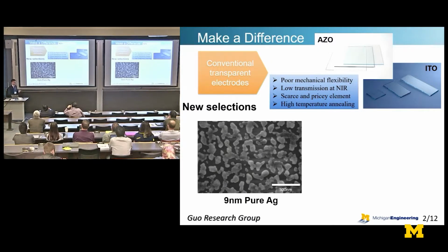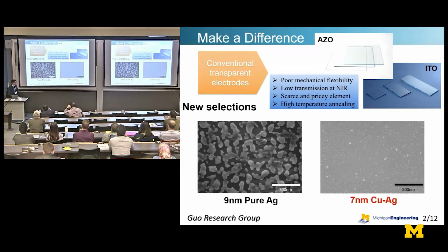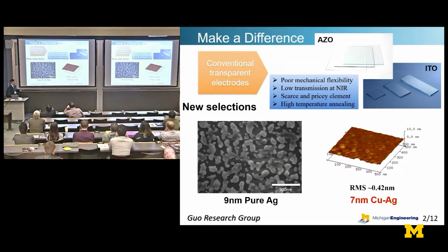So here, we want to solve this issue and further enhance the transmission of the DMD by making the thin silver continuous again. This is achieved by adding a little bit of copper doping during the silver deposition. So this is a 7 nanometer copper-doped silver with a very smooth surface. And the AFM image further reveals the root mean square roughness is only 0.4 nanometer, which is pretty small compared to this continuous pure silver film.